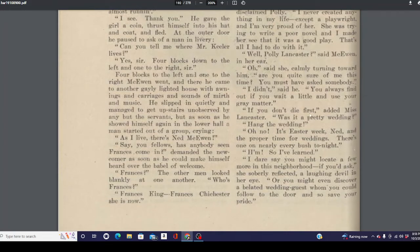If you don't die first, added Miss Lancaster. Was it a pretty wedding? Hang the wedding. Oh no, it's Easter week, Ned, and the proper time for weddings. There's one on nearly every bush tonight. So I've learned. I dare say you might locate a few more in this neighborhood. If you'd ask, she soberly reflected, a laughing devil in her eye, or you might even discover a belated wedding guest whom you would follow to the door and so save your pride.